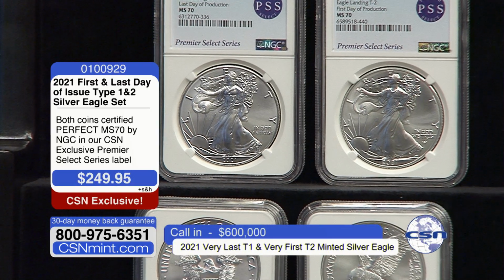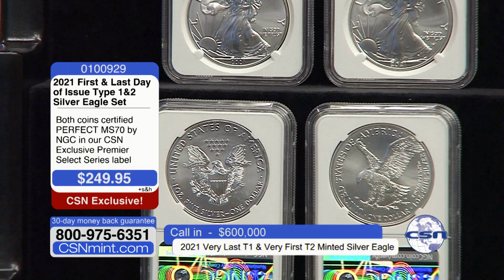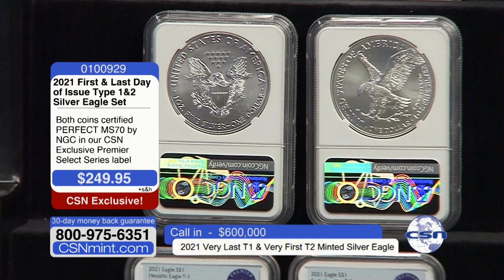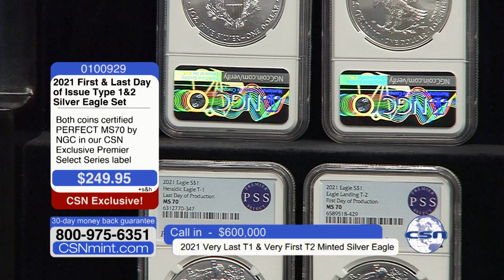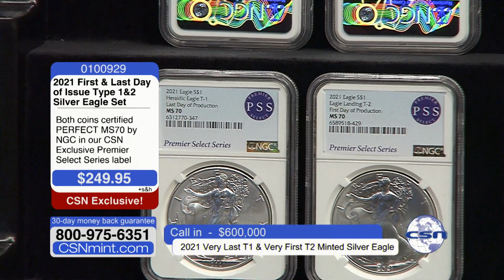Not 19,000 Mint State 70s, but 19,000 total pairs in existence is even possible. And I have got them here certified by NGC as guaranteed the very last of the old design on the very last day and the very first day of the new design.